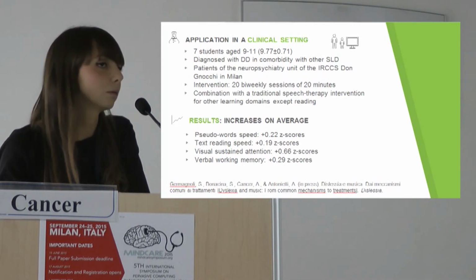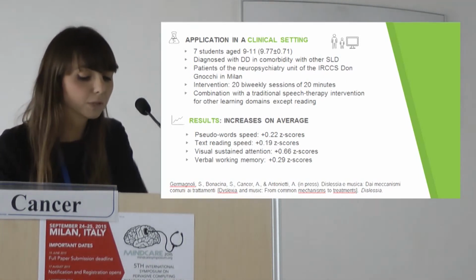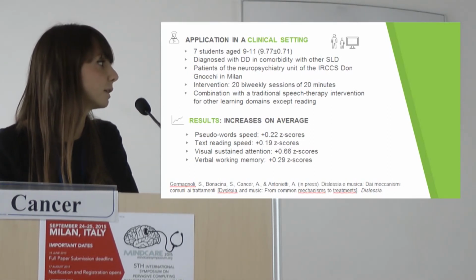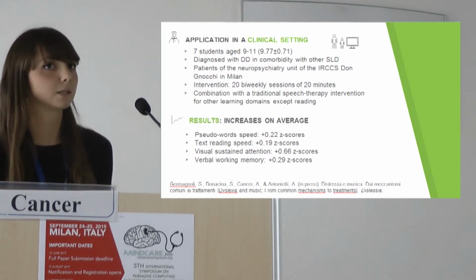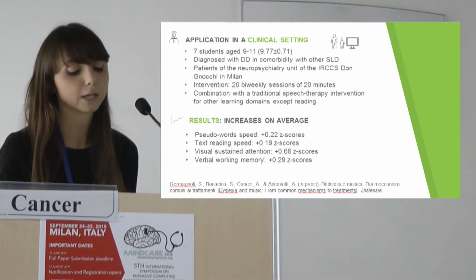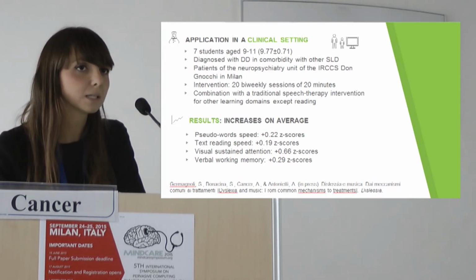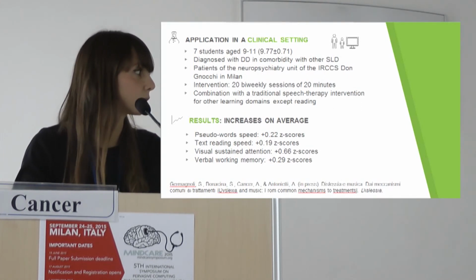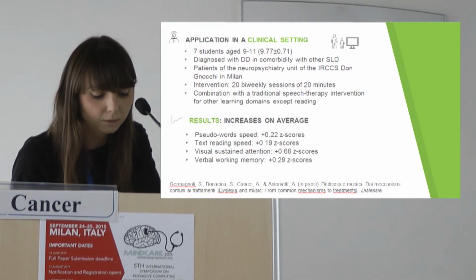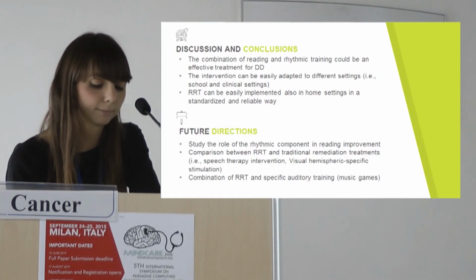Of course, we didn't have any control group and also had a very small sample size, so it wasn't possible to carry out any statistical analysis, but we compared the performances on reading tasks and also other neuropsychological tasks, for example attention and memory. We found some improvements after the intervention period in the mean z-scores, in particular in pseudo-word speed, text reading speed, visual sustained attention, and also verbal working memory.